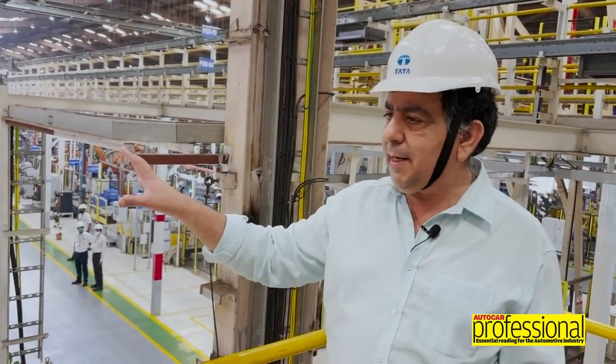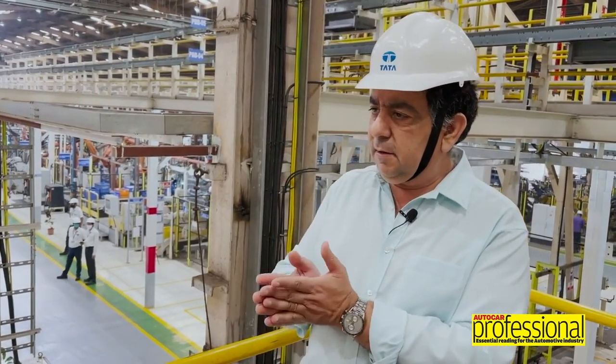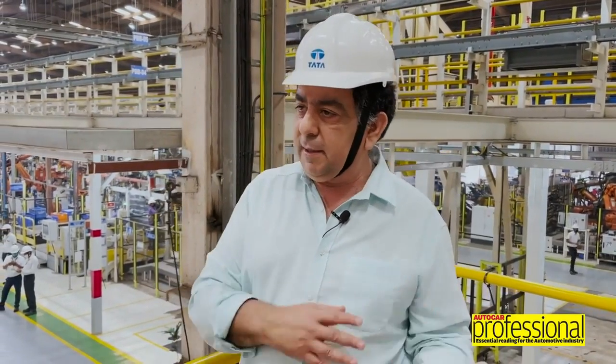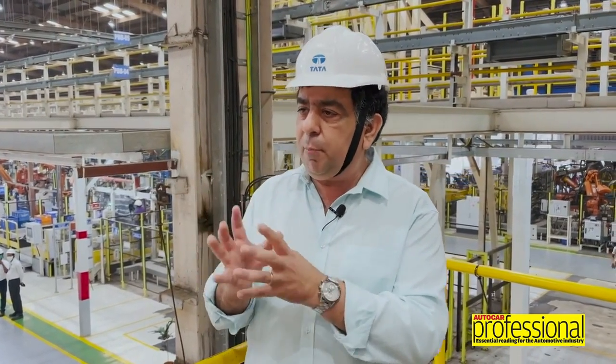So, what is common exactly? I mean, there are some common parts. Is the front common? Is the firewall common? I mean, what's really common? Because obviously it's a completely different product. You've got your own unique twist beam rear axle. You've got a different engine, hydraulic steering, with the EPS. So just wanted to understand what's really the core common components.